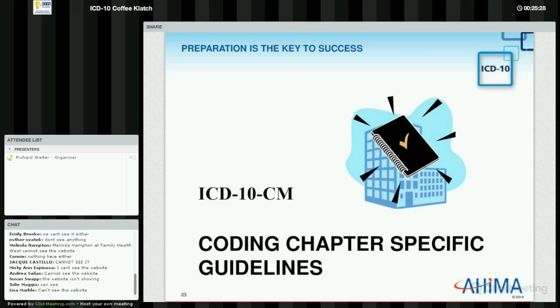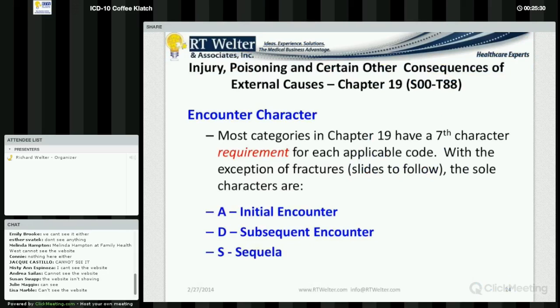Talk about some of the chapter-specific guidelines. Probably the most notable addition is for Chapter 19, and it involves our encounter characters. These are our 7th characters that we just talked about. So if you'll notice these 3 characters that are up on the screen now, A, D, and S, those are the sole encounter characters available to us outside of fractures. So learn to love A, D, and S.